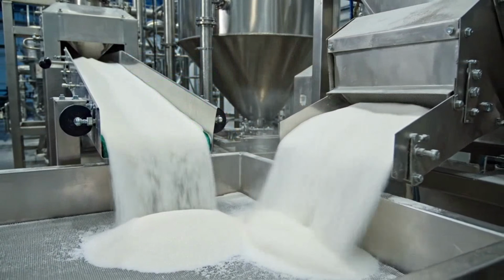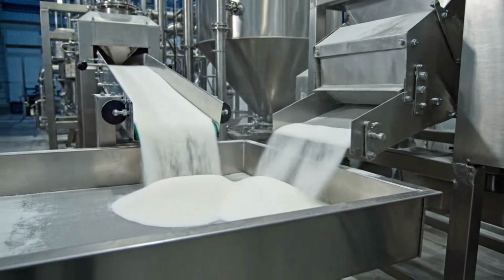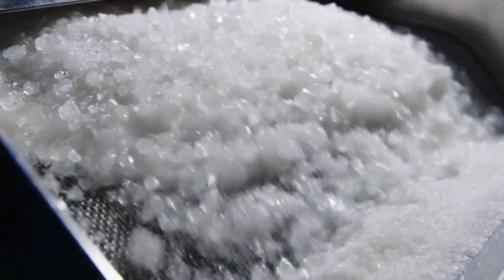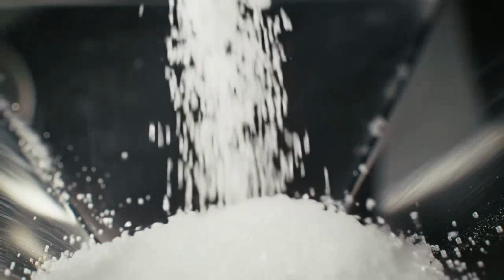The sugar passes through a cooling section, where cool air equalizes the temperature throughout. A moisture check confirms the sugar is perfectly dry, with the meter showing a passing result. The dried sugar flows toward the sieving section, entering the sifter for final grading.